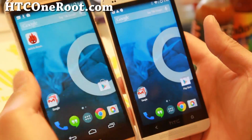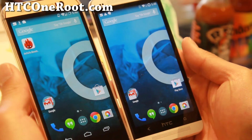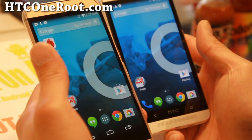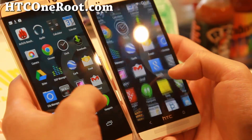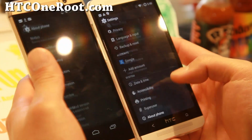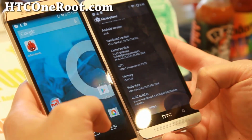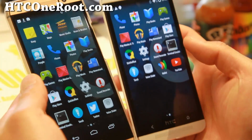If you want to check out the latest, best, and greatest Android OS, definitely check out the latest CM11 ROM for your HTC One, the M7 and the M8. The latest Android 4.4.4 on the CM11 makes your phone super fast. I really like it. It is really fast, way fast. I would say it's about 20% faster than Sense. Definitely, I'm in love with CM11 again.